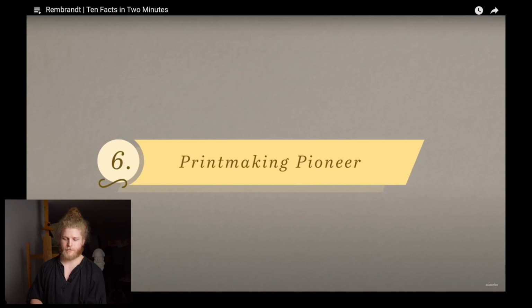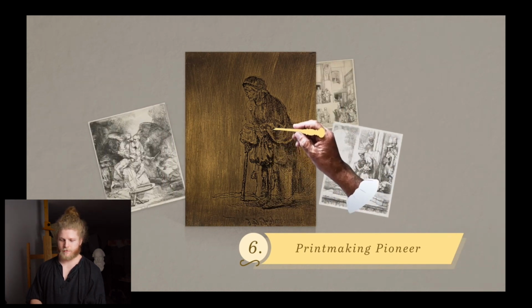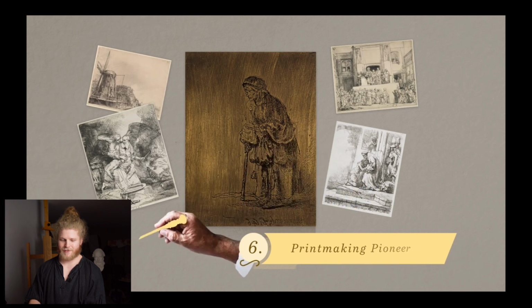Rembrandt transformed the etching process from a reproductive technique into a true art form. He was just as innovative at printmaking as he was painting. I guess I haven't looked that much at the other printmakers around his time or anything like that, but of course he has some really great prints. So if you're looking for inspiration, totally worth it to get a book on Rembrandt's etchings or his complete works.